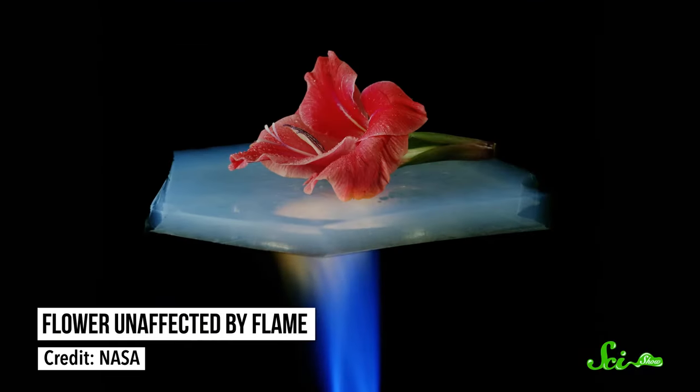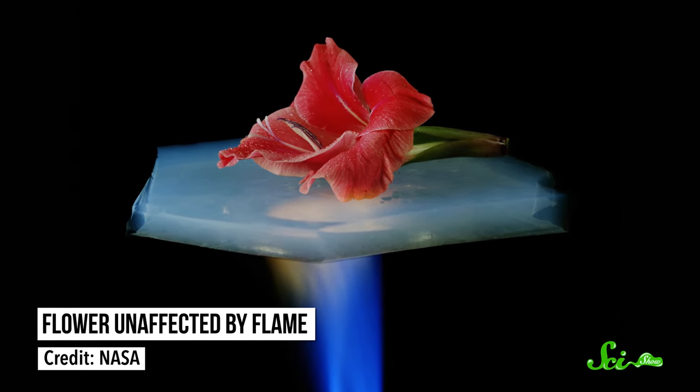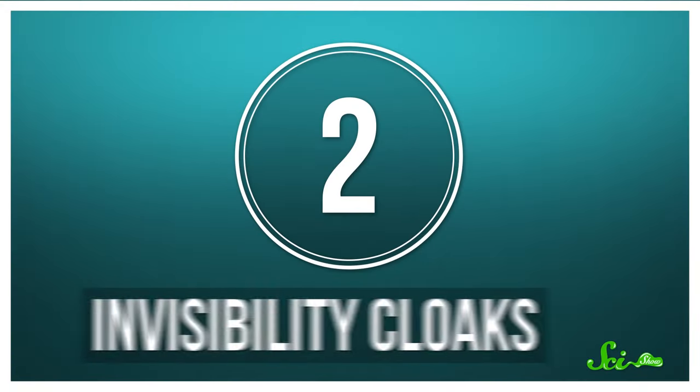Aerogels are great for insulation because the air inside doesn't transfer heat very well, so they're mostly being used in spacesuit and spacecraft linings. Plus, they're almost transparent, which means we could use aerogels to insulate windows here on Earth when they get cheaper.